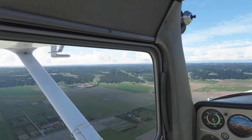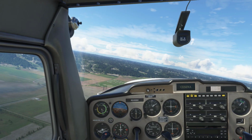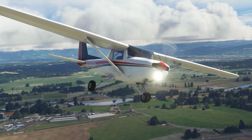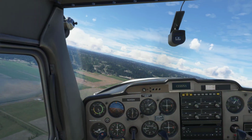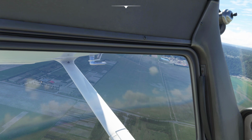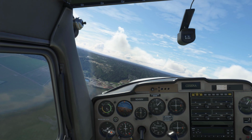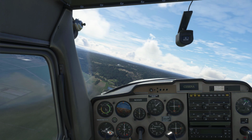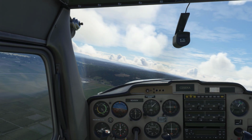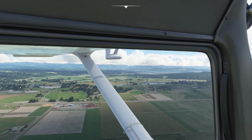While we're already mid-field, I'm going to come in with our carb heat now as we turn downwind. Here's our red roof, Marshland Produce. So we'll roll out on a heading of 150, which will be our downwind heading. There, a little glitch. So you see our airfield here.